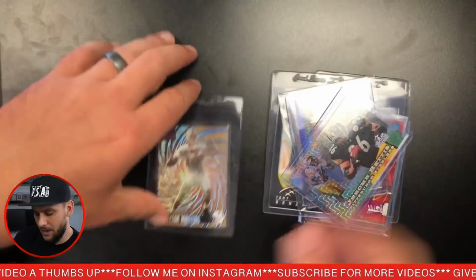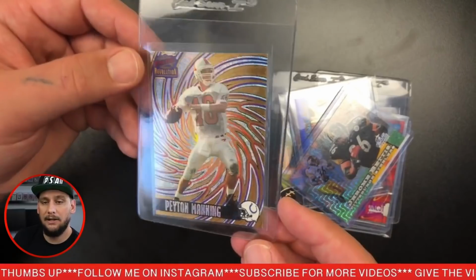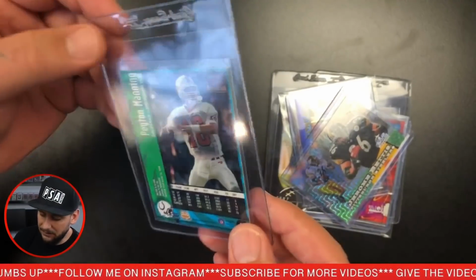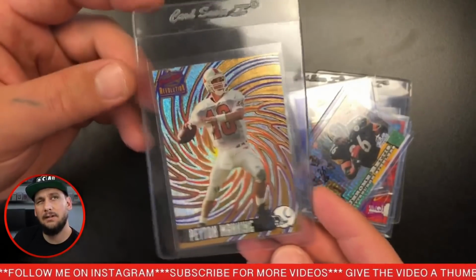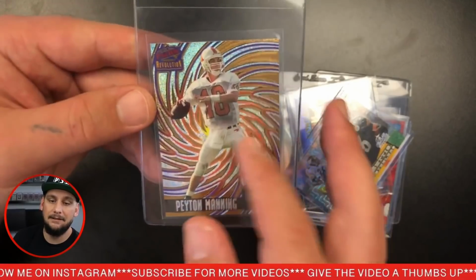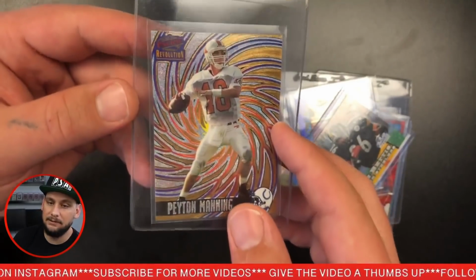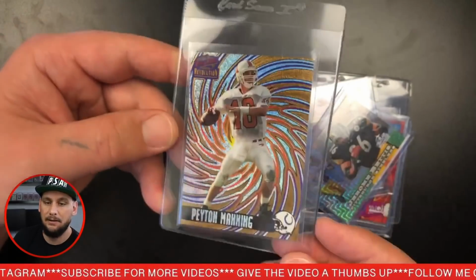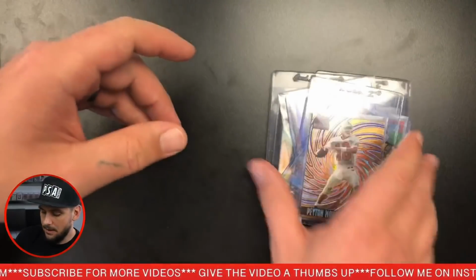You know, why not? Peyton Manning, guys. I've always wanted this Revolution rookie card. I saw one that looks mint condition. Worst case, it's a PSA 8. I'd be okay with it. I made an offer. I think I picked it up for $25. This is a base card, base rookie card, guys. He's in the Tennessee uniform. Sick spiral design, guys. One of the coolest sets of all time for base cards. The Revolution. So super excited for the Peyton Manning rookie card.